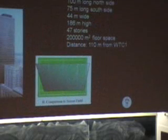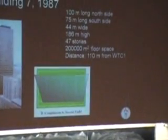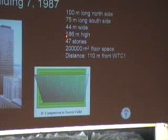World Trade Center 7 was a relatively newer, younger and modern building. It was finished in 1983, and it was still almost half the height of the 2 towers, 186 meters and 47 stories, still making it the highest building, as I understand, in at least 30 of the American states. The distance from the North Tower was 110 meters, and the footprint was a little less than a soccer field. So this was a gigantic office building.